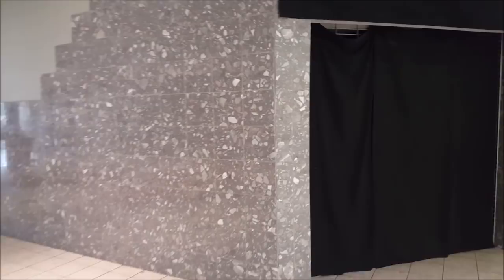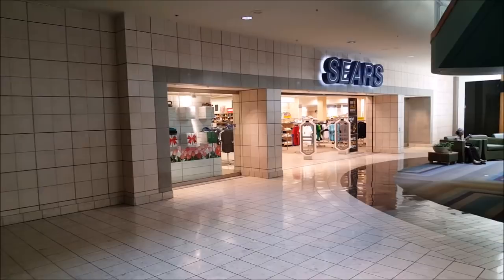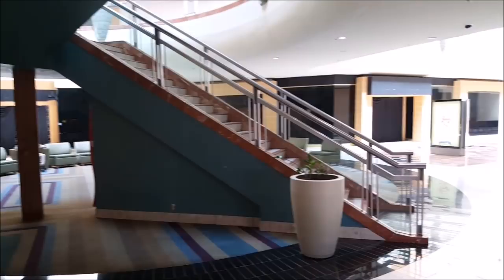I like this gray speckled tile on whatever this store used to be, and you can see this has been here for a while because some of the grout's fallen out. And then here's the Sears. And I like this Cosby sweater looking carpet they have here in the kind of courtyardish areas. It's pretty psychedelic.